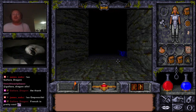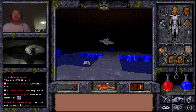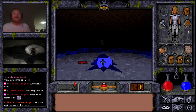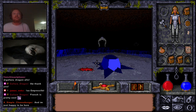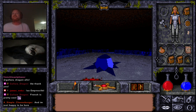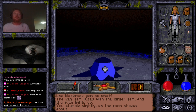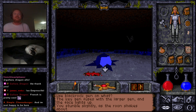So, where are we up to? Ultima. Strange Blackrock Gem. We've been busy unlocking all of these faces, or locking them open, rather. And this one, with the bloodstain next to it, is the Pits of Carnage one. We can apply our warm Blackrock Gem to it. Whoa! And now it's just locked on permanently.